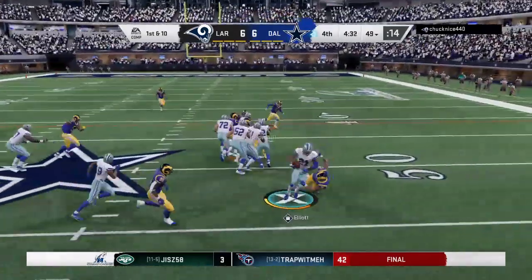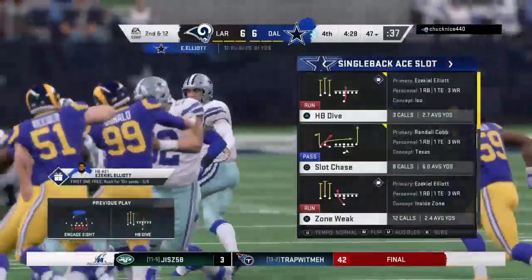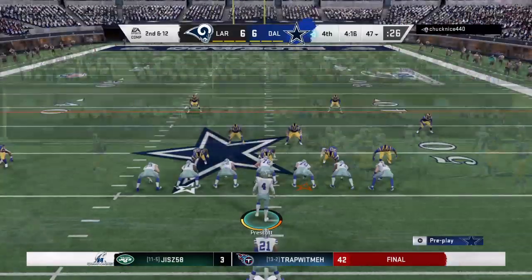A first down carry by Elliott. And he'll lose yardage here. Back at the 47. It's a loss of 2 there, bringing up second down. That's a tough one right there.